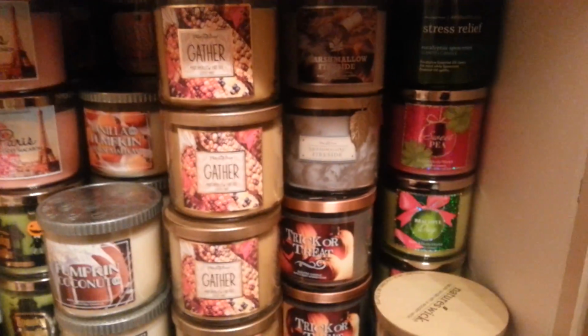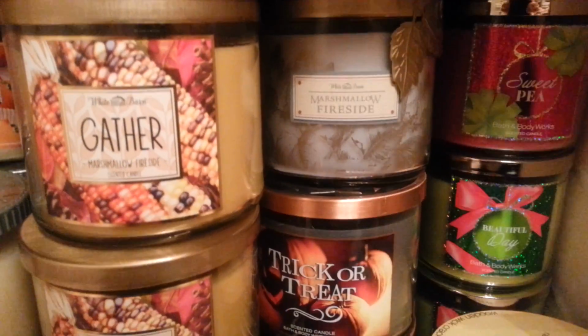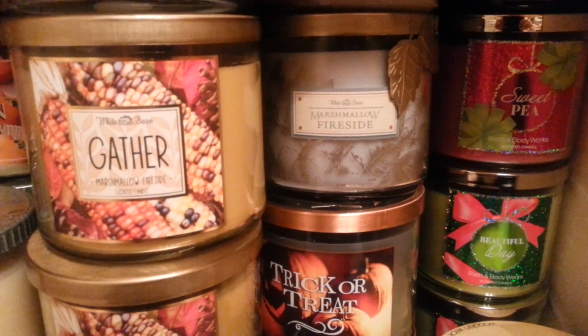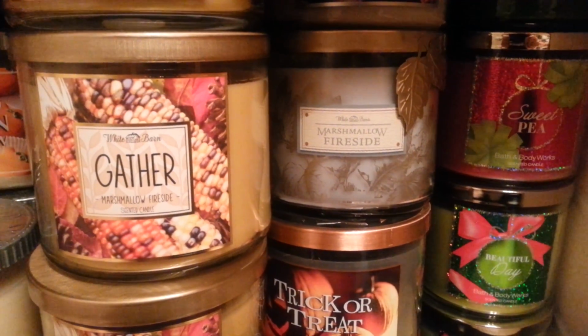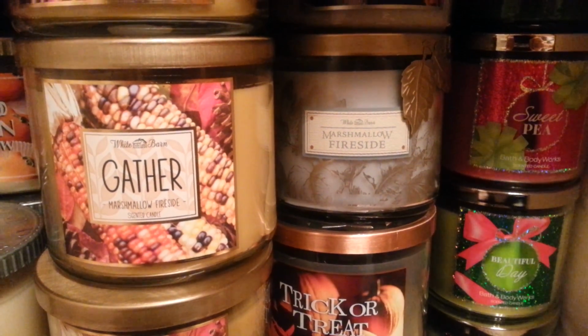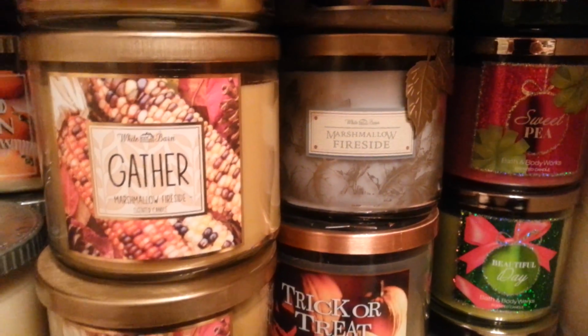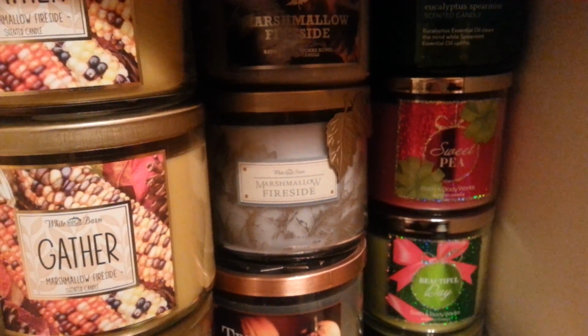I'm a little weird. I love this scent. It is a fantastic fall scent. If you have not smelled this, you need to smell it. If you're iffy about it, you need to burn it. Just trust me and buy one. It is fantastic. I heard people rave about it before, and I was just like, I don't understand why people would be so crazy about it. No, now I understand. This is crazy for me to have this many. So let me put these back, and then I'll move on to my next row.